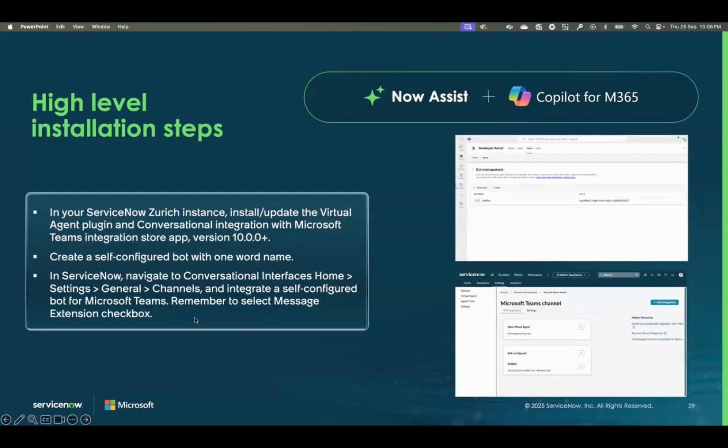Talking about high level installation steps, what would be required? To have Now Assist and Copilot integrated with each other, first, as I said, if you want the latest capabilities, you need to be on ZP1 and you need to have the updated virtual agent plugin and the Conversational Integration with Microsoft Teams plugin. And I highlighted that for the latest capabilities, you would need a self-configured bot, and it is always recommended that you give your bot a one-word name. You could create that bot in the developer portal, and once you create this bot, you will have to integrate it in the self-configured section of your conversations and integrations.